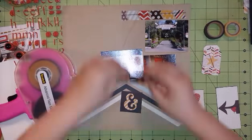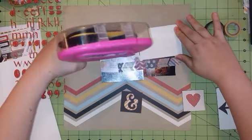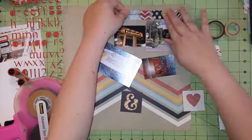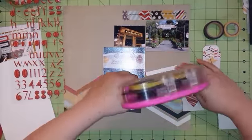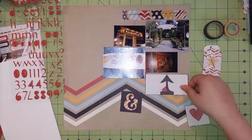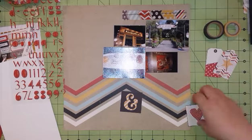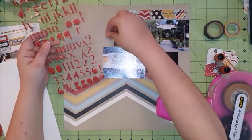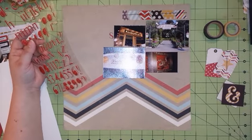So this layout is actually, even though it's a picture of the restaurant, what the journaling is actually about is the fact that we went during free dining and worked it out on a spreadsheet. It was actually cheaper for us to take the free dining and pay full price for the room than it was to take the discount on the room and pay for meals.